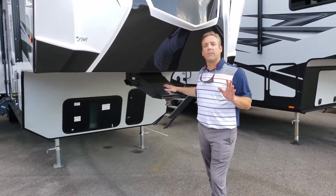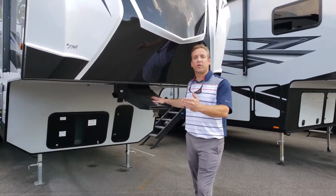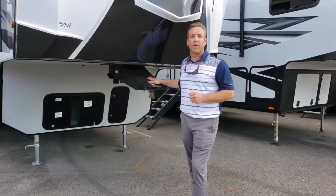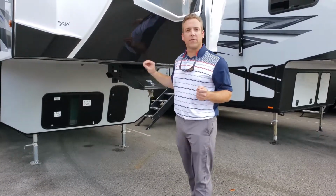One thing that's very important about travel trailers is to look a little bit about the construction and the features of your frame, because they are the most important thing. The biggest factor in having a great time in your RV is having a safe time in your RV, and different components do different things.